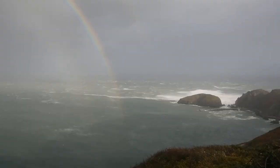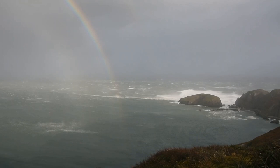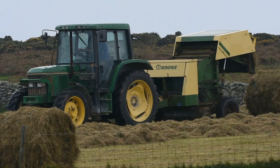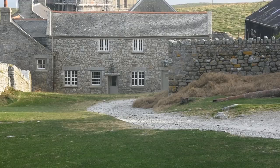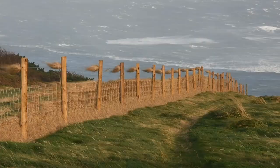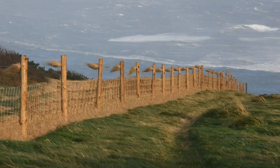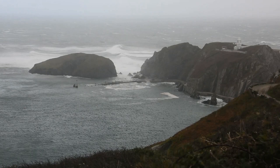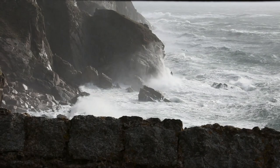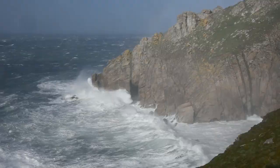Life on a windswept island can be hard. This year the baler broke down halfway through the hay harvest, and half the harvest ended up in the sea and a lot more on the fences and around the village. On days like this the landing bay may be relatively sheltered, but Hell's Gate lives up to its name. The gale-battered west coast is only fit for goats.